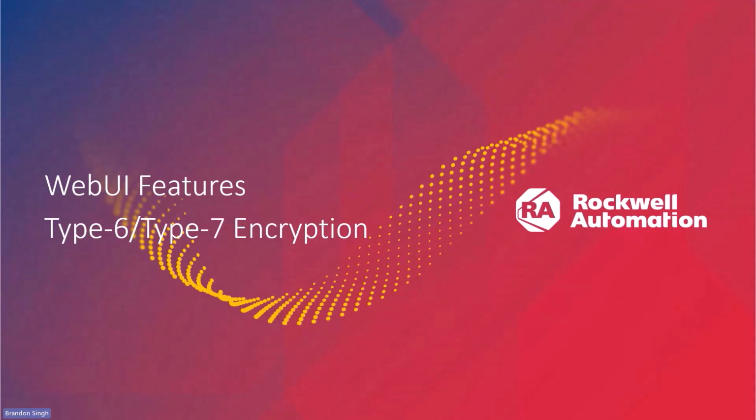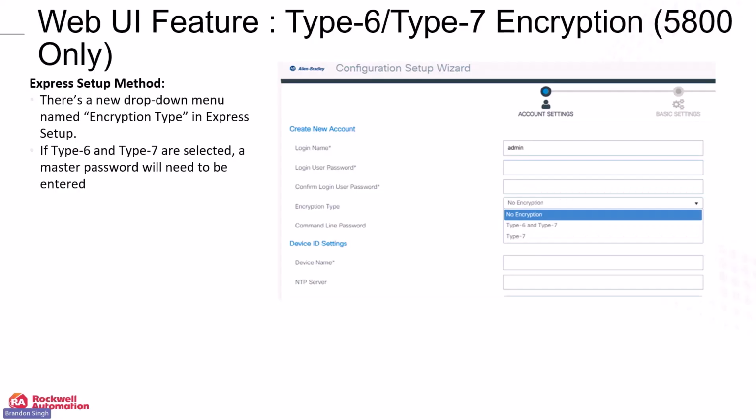One of the features that's added into Express setup in the web UI is the encryption, and this will be on the 5800 only. When you're doing the Express setup on the 5800, it does ask you if you want to use a Type 6 or Type 7 encryption out of the gate.